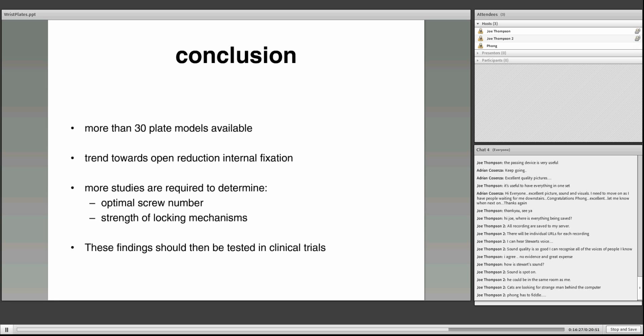And this was obviously a single fracture pattern, and one that potentially didn't quite correlate with the AO classification fracture that they were attempting to. So in conclusion, for distal radius fractures, they are very common. There are more than 30 plate models available currently on the market, with very little, as I said, very little evidence.